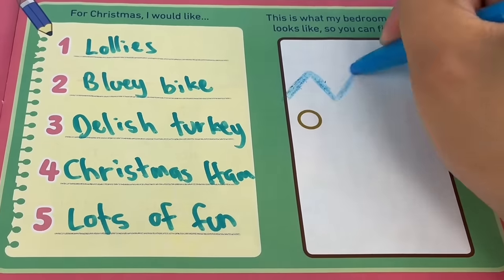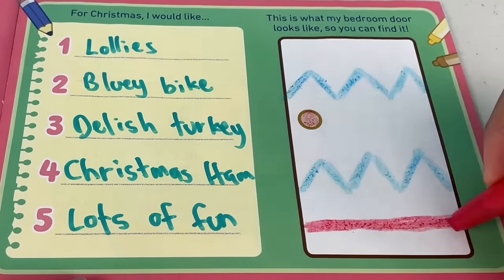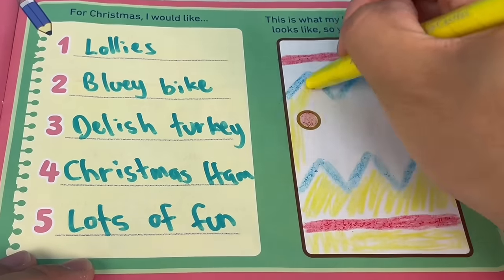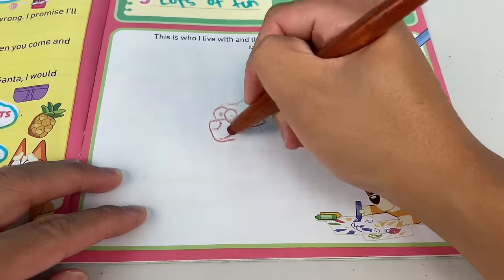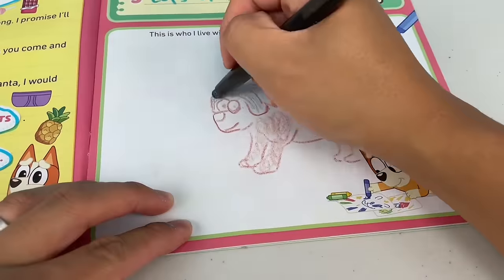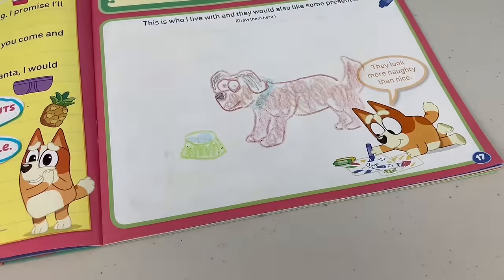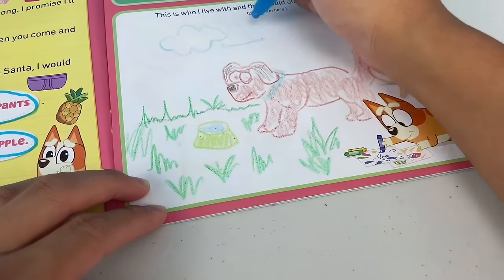Oi, Santa. This is what my bedroom door looks like, so you can find it, okay? Yeah, that's right. My bedroom door kinda looks like a beach towel, okay? Yeah, you can't miss it. This is who I live with, and they would also like some presents, okay, Santa? Don't forget him, his name's Buddy. Buddy would like a new collar, preferably blue, and a green dog bowl. Buddy will be so happy for Christmas.